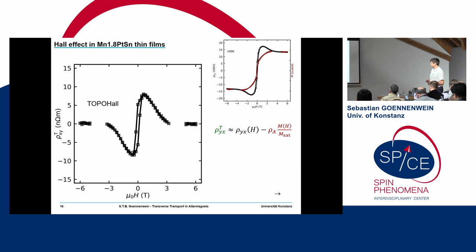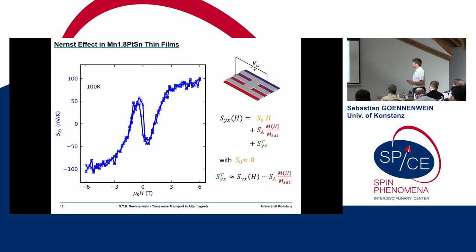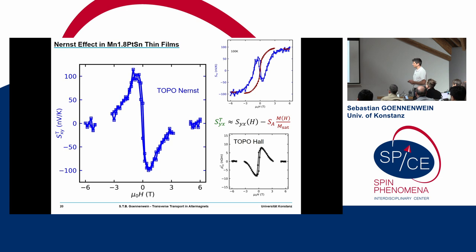Now we did the Nernst in exactly the same sample, and this is what you get if you switch from charge to thermal drive, or electric to thermal drive. So you get now the transverse signal. Looks pretty similar, but now this PowerPoint karaoke really gets problematic. So the high field slope is the ordinary, and then whatever is the anomalous here, we don't know, and then you subtract the magnetization off, close your eyes, and then you get the topological one, and okay, might look reasonable or not, and then you can look at the amplitudes.